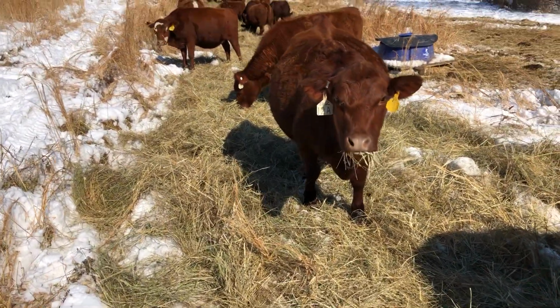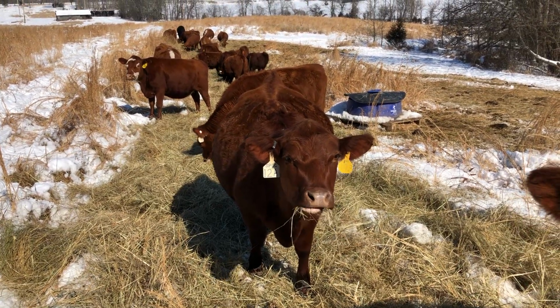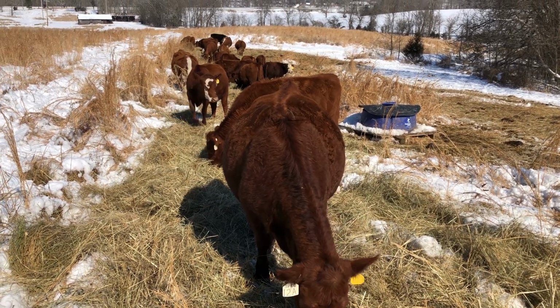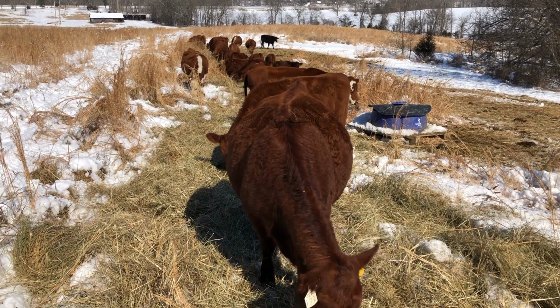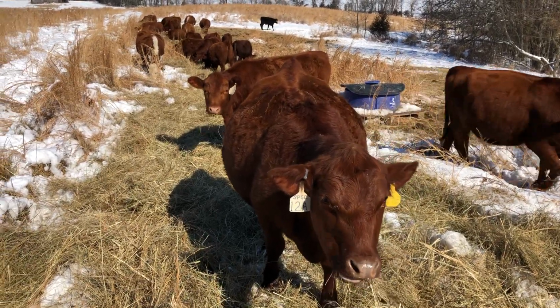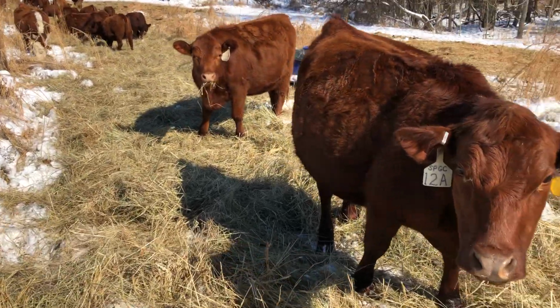Here's my 12A. Look at her. It just looks like a head stuck on a big barrel. She is the one I've talked about before, that she was a baby calf when we bought her mama in Virginia at the South Pole grass cattle field day. She's just like her mama. She's a beautiful animal. This will be her first calf coming.